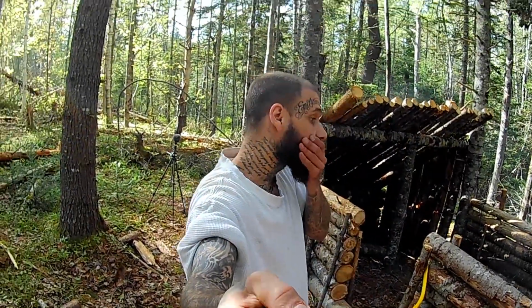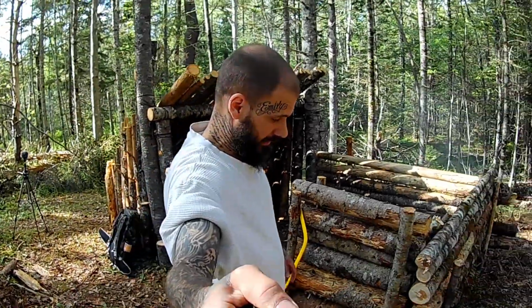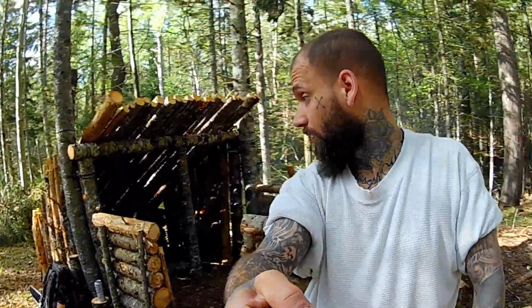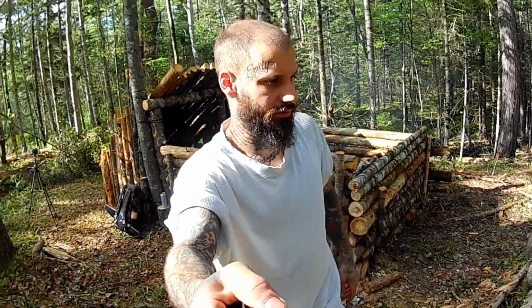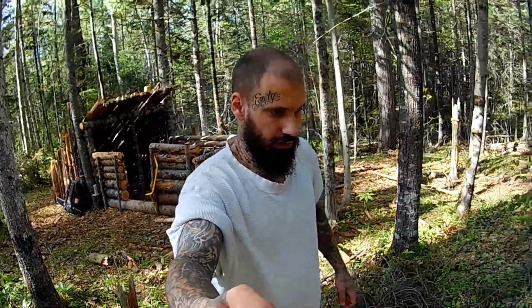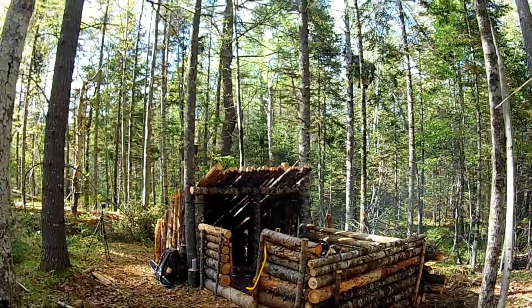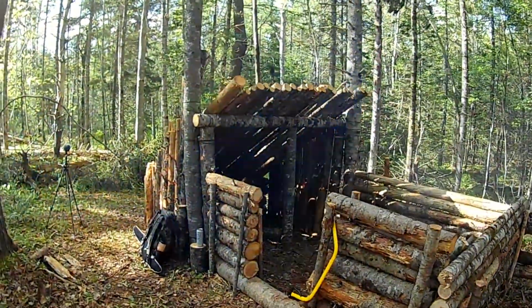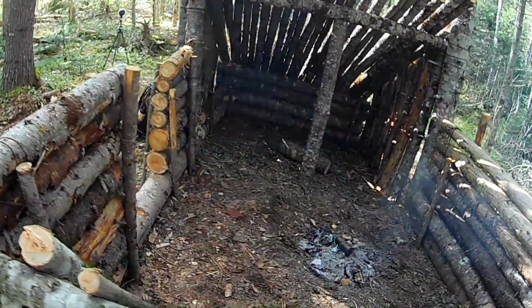Okay guys, so I just finished up with supper, which was awesome. I definitely needed some food. So, as you can see, around camp, got my tripod over there and whatnot, but got my bag all packed up. And I'll give you guys a little wide angle shot of the shelter here before we take off. And yeah, so this is what we got going on so far. It's looking pretty good, and I gotta say I'm really happy with it. Did a lot of work today.